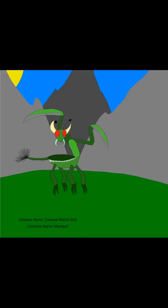Their bare minimum strength is at least due to their insectoid biology, and also bovine biology, and human as well. They can lift over 5 times their own body weight. That's still nothing compared to the Hercules beetle one I have to talk about in a few hours. Well, a few days. See y'all then, everyone.